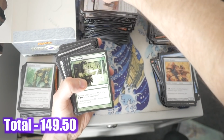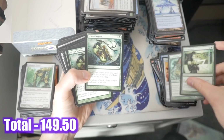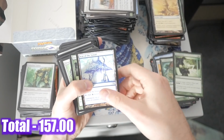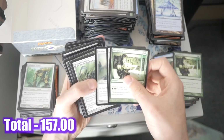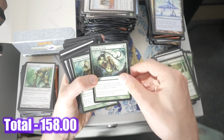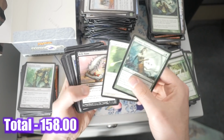Let's get these. Ooh, pile's almost falling over. Oh, there we go. We got some Sylvan Scryings there. Nice. Another Ancient Den, another seat. Those are values racking up right there. Another Sylvan Scrying. I love the artwork on the original one there.